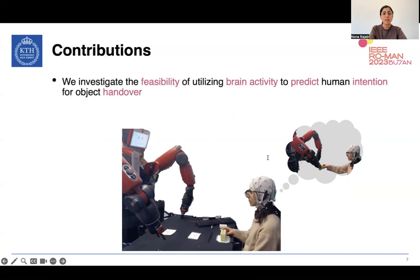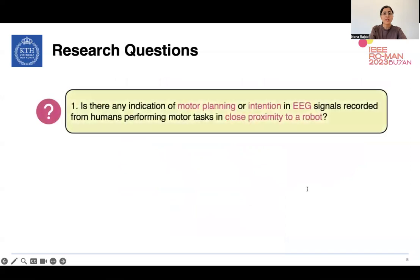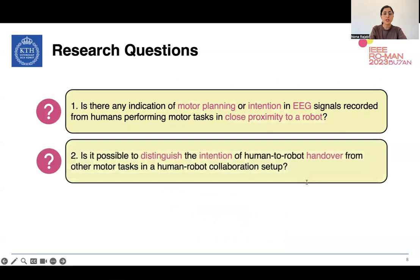We investigate the feasibility of utilizing brain activity to predict human intention for object handover. We use electroencephalogram, or EEG, signals right before the movement onset. EEG signals are in fact electrical activity of the brain cells recorded by a set of electrodes placed on the surface of the skull as shown in the image. We are interested in answering 2 research questions. First, if there is an indication of motor planning in EEG signals recorded from the human subject in our specific HRC setup. And second, if it is possible to distinguish the intention of human-to-robot handover from other tasks based on pre-movement EEG signals.